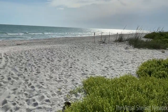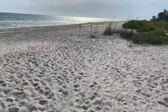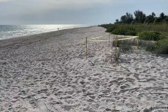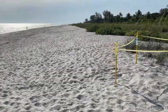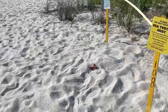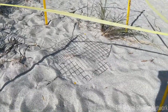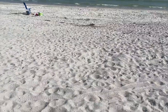So this is turtle season, and you will start to see turtle nests on the beach. They will be marked with yellow tape. Oh, it's a little breezy today. And usually a grate over top, so the turtle patrol will check for turtle nests in the morning. They look for the tracks coming up from the water.